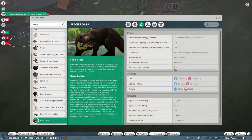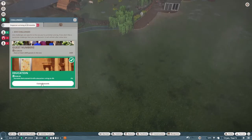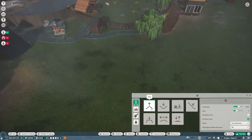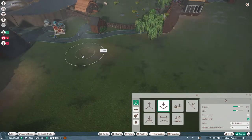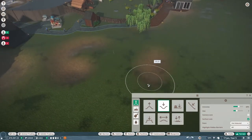Can guest enter habitat? No. Dang, I was gonna do a walkthrough. Wouldn't that have been cool? We have a gift. That's okay. Alright. They cannot enter the habitat, but we will do a cool little overwalk, I think. We're gonna do some water over here. We're gonna do some water over here.